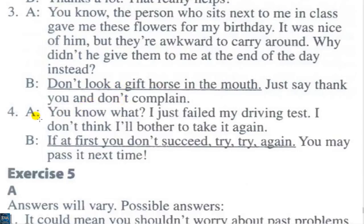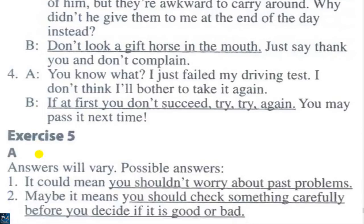4. You know what? I just failed my driving test. I don't think I'll bother to take it again. B. If at first you don't succeed, try again. You may pass it next time.